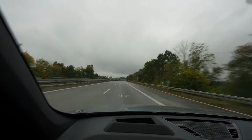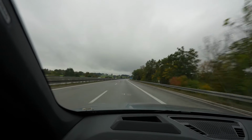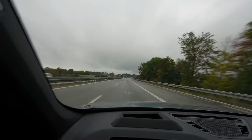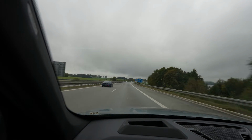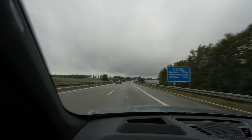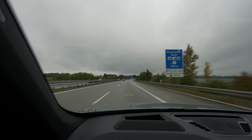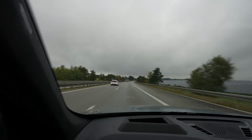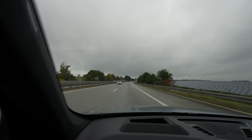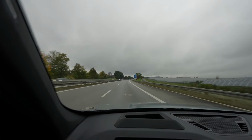And important with the range for me is always the range from 10 to 80%, because on a long distance trip you're not gonna charge to 100% and you're not gonna go under 10%, so this is important, and we'll see that all in the end in the numbers. So far the drive is fine, it's not too busy, only a few trucks on Sunday. It looks like it's gonna rain soon. It's gonna be bad for the consumption again.